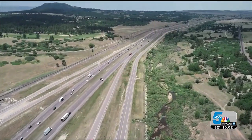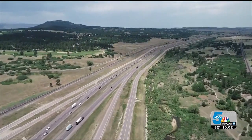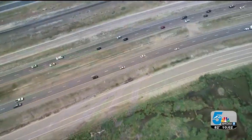People do start to get used to having construction there, so some of them will adjust their traveling through those areas. Some drivers opt to take side roads like Highway 105 in Palmer Lake. And so when you have roads like 105 there, you are going to see some more traffic, people going through. I always tell everybody, if you're going to be doing that, make sure that you understand how that road is. There's some curves that you're maybe not used to, stop signs, traffic coming in from the side roads.